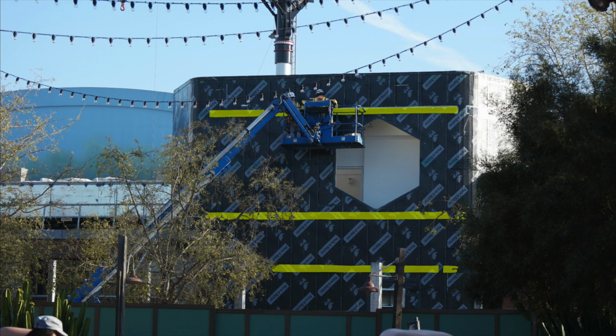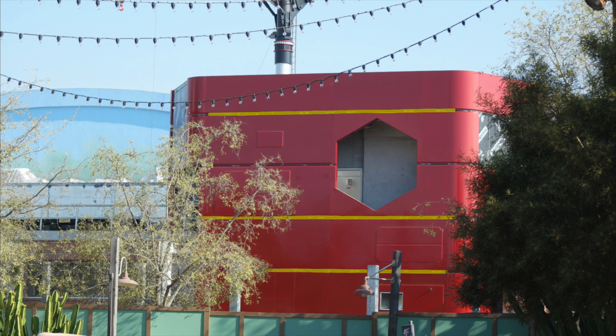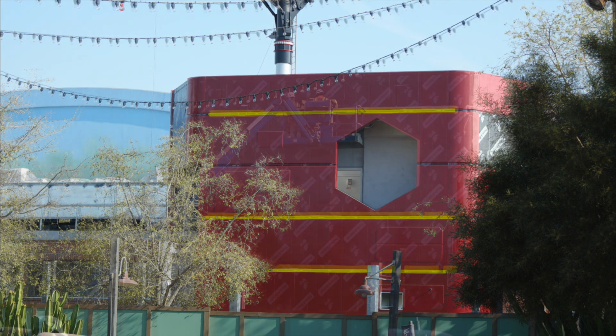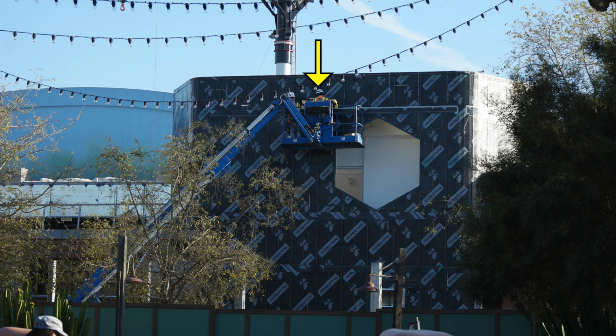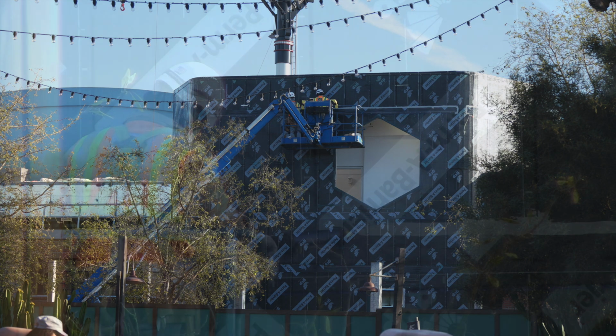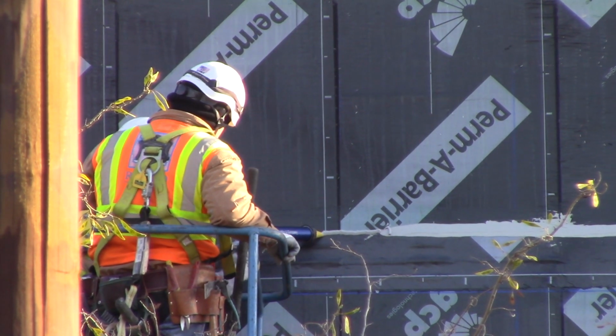Now if we dissolve the picture back to when the panels were installed, we can see that the strips that they're putting up overlaps with the sides of the panels. This is where they were fastened into place. The workers we see here are applying a sealant to adhere the two layers of membranes together, making it airtight.